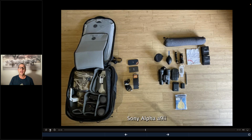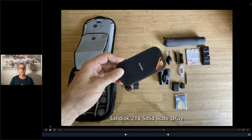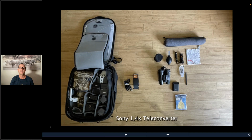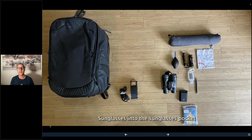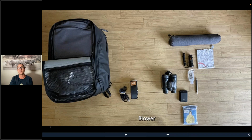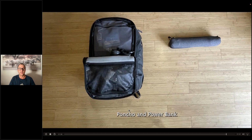So my two bodies, I will have a number of memory cards in case one fails, card readers, external hard drive to be able to put all my stuff on and make sure that I have enough space for all the images I take, because I take lots of images, teleconverter in case things are further away depending on the trip, binoculars, lens strap, poncho, sanitizer, because we're still dealing with this thing called COVID, which just doesn't seem to leave us. At least it's not having the impact it did. Camera lens cloths, tripods, and obviously binoculars. Very important for anything that's going on along our beautiful journey.